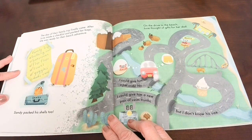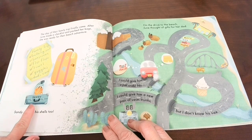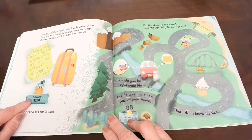After June had made her checklist and packed her bags, she was ready for their beach adventure. Oh, there's Sandy. Look at that. He even packed something too. Sandy packed his shells. He's got shells in his suitcase.